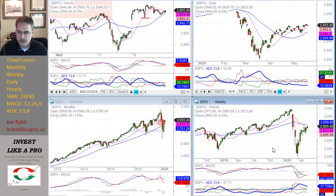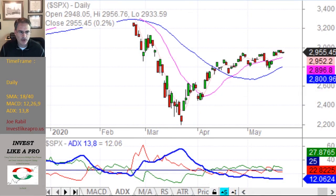If we go to the weekly chart, we did close above the weekly 18 MA, and the MACD did close above a signal line. I mean, these are small positives. I want to see some price bar expansion, especially on a daily chart. Let's just zero in on the daily.